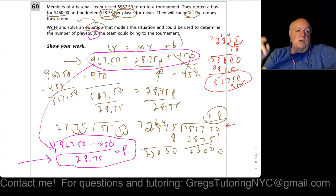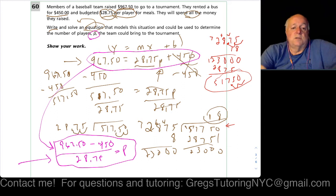So this is a word question. It involved multiple steps. It involved algebra, it involved an equation, it involved division, it involved multiplication. And it involved the constant of proportionality in the form of a linear equation. All right, so that's 60. So 18 was the answer.